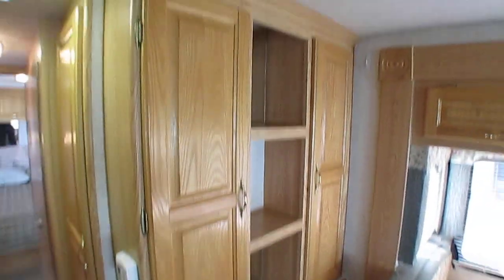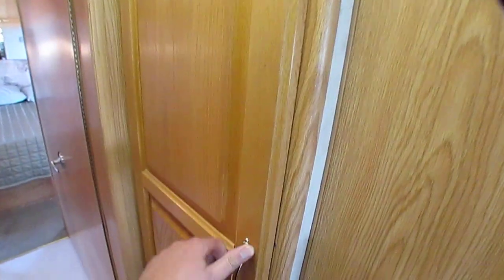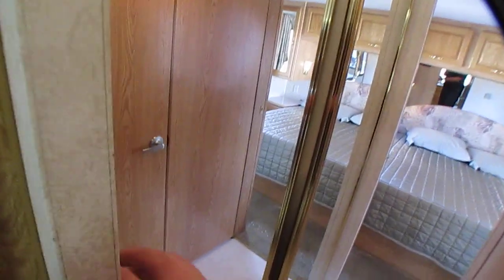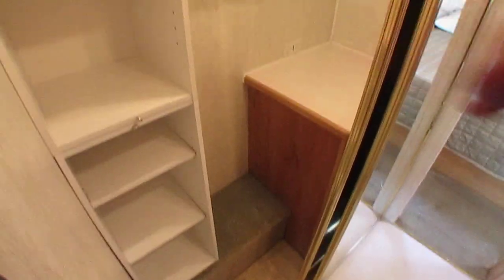Anyway, a little curio cabinet right here. This is a nice motorhome, folks, and I know the '99, the age might throw some of you off, but you can't argue about the price. Like I said, this is travel trailer price range for a fully self-contained motorhome with generator, jacks, and a slide. Look at this closet right here.